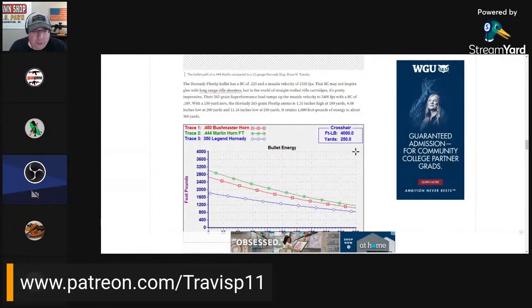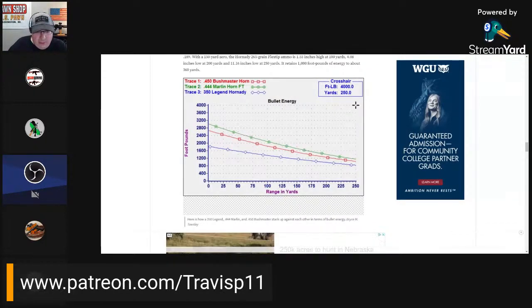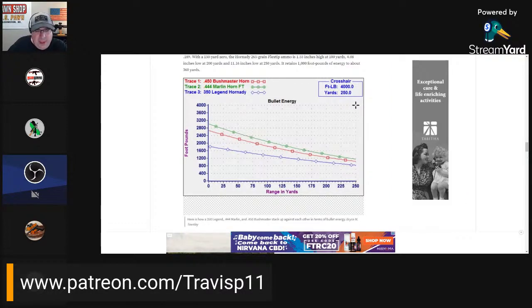So I would almost go for the 444 Marlin if I was going to go straight walled in any kind of a long gun. If I'm going to use it for hunting, and that has an incredible amount of energy, and it says out to 360 yards. And I was looking at the charts here. They compared 450 Bushmaster to 444 Marlin and 350 Legend. And 350 Legend was one of the lowest amounts of energy once you get out past 100 yards, 200 yards. And the 444 Marlin, FT, I don't know if that's like a flex tip is what that stands for.